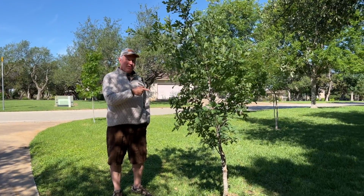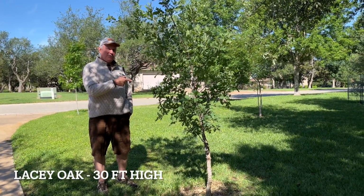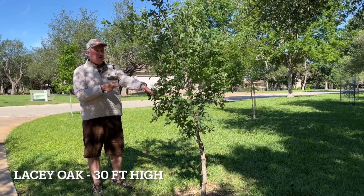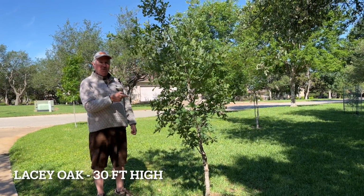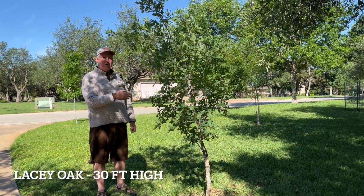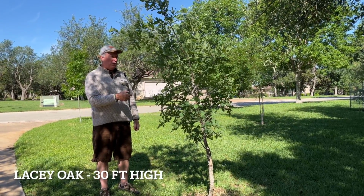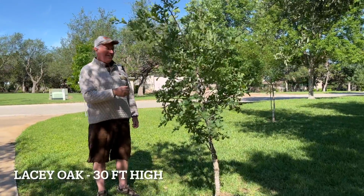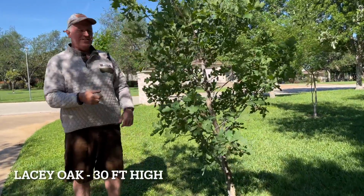Okay, so this is a Lacy Oak, and this has been in the ground about 2 years. It was about this high when I planted it, and actually has grown pretty fast for a very slow growing tree. Lacy Oaks are among the slowest of the oak trees in terms of how they grow, but this has actually done remarkably well. Yeah, I remember it was like that high.